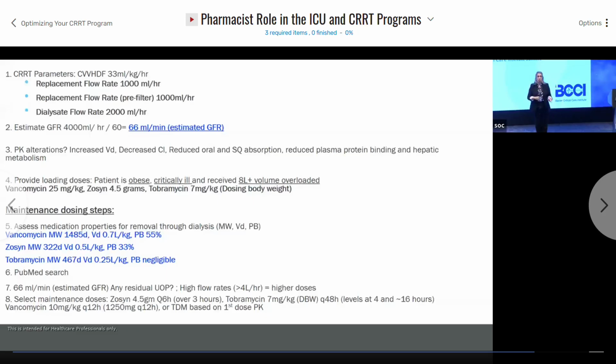You can consult your drug dosing software at this point. We know the beta-lactams need high doses, so we're going to skip that drug. But vancomycin is very reasonable. So then you could say, well, for GFR of 66, how would I dose my vancomycin? And then you can kind of go there. And then select maintenance doses are at the bottom.